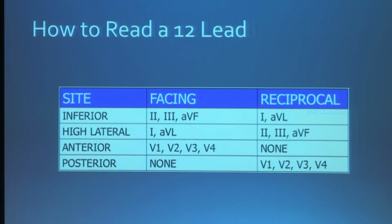1 and AVL and V5 and V6 are your lateral leads. 1 and AVL is called high lateral, and V5 and V6 are lateral. Those are supplied essentially by the circumflex artery, which is a branch of the left coronary. You have two main branches of the left coronary. You have the left anterior descending, which we call the LAD, and then the circumflex.